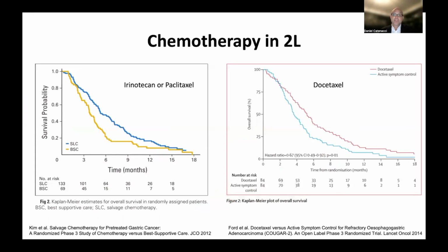Well, we go back, you can see the publication dates here are about 10 years ago, and even longer than that. In routine practice, we would use these so-called salvage chemotherapies. After the first line stops working, can we switch to another type of chemotherapy, and will that be more effective than just best supportive care, also known as active symptom control? And so in these two different randomized studies, you can see they're not huge studies in terms of the numbers of patients enrolled, but these are randomized controlled studies.